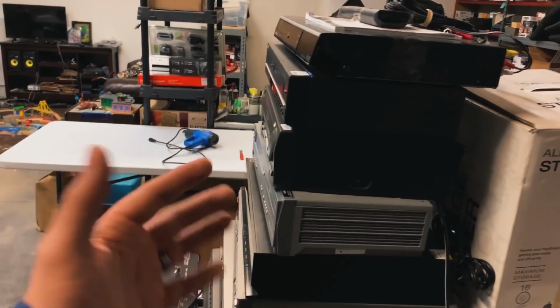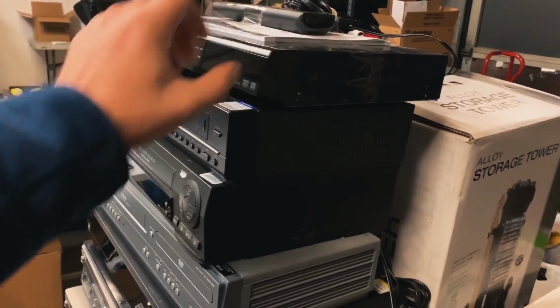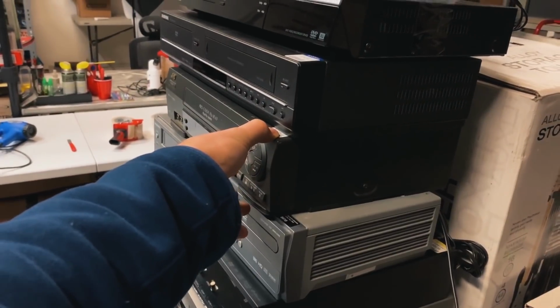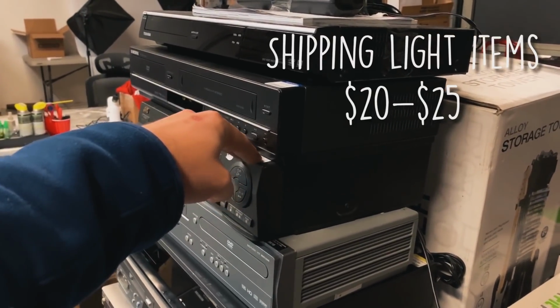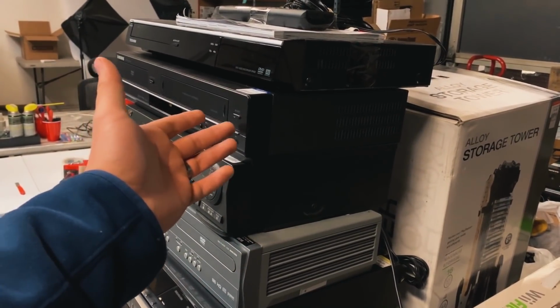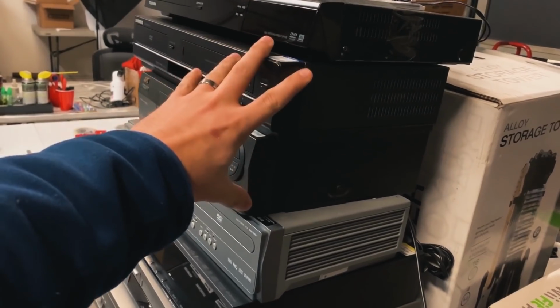We do free shipping, so we have to keep in mind what the shipping cost is gonna be. These smaller units like this that are usually smaller and lighter, these usually cost on average for us shipping from Oregon using FedEx Smart Post or FedEx Home Delivery about $20 to $25 on average. Obviously, if it's shipping just a few states over, this will be closer to like $15 to $18, but in general, we try to factor in about $20 to $25 shipping on smaller stuff.